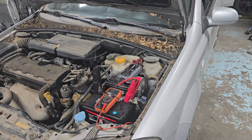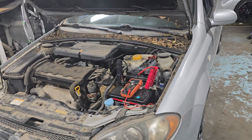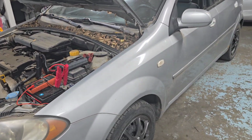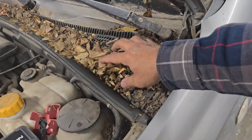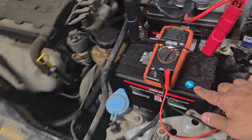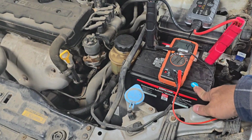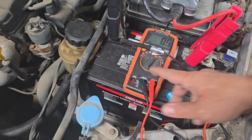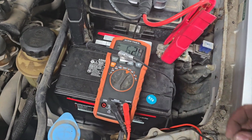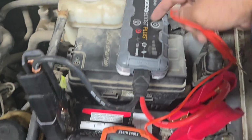So about a week ago, I went to the house of the owner of this vehicle. It had been sitting in his backyard over a year and a half. You can see all these fall leaves from like last year, and the battery is brand new. 2024 is the year, September, and we'll put the multimeter here. You can see it's slowly dying, so the booster is off.